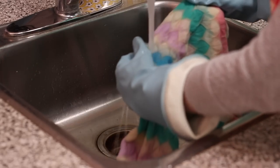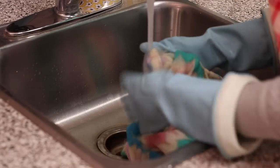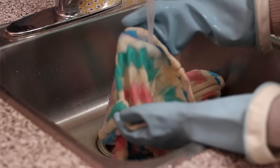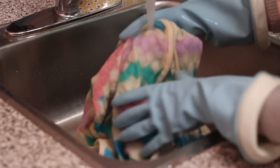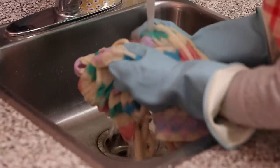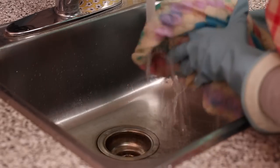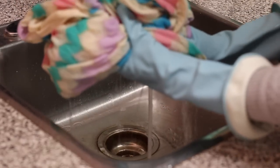So you just want to rinse it until the water runs clear, and you can tell the detergent's out because when you squeeze it, there will be no bubbles. That's the good test: if you squeeze it and there's no bubbles that come out, it's usually on its way to being clean. You want to make sure there's no detergent, otherwise your fabric will feel a little funny to the touch.